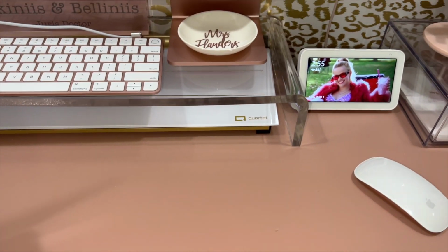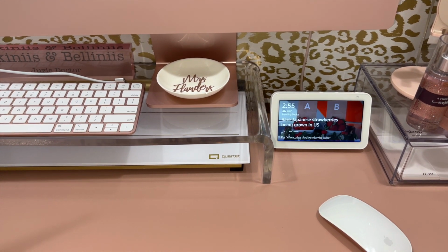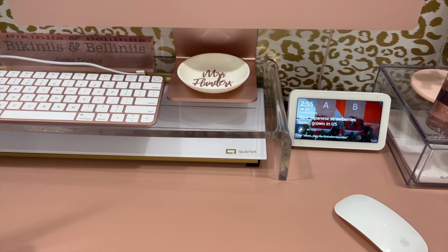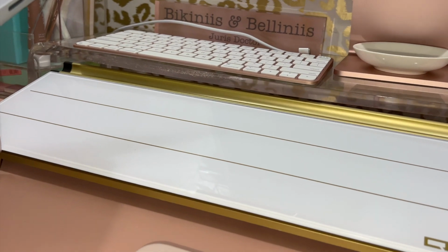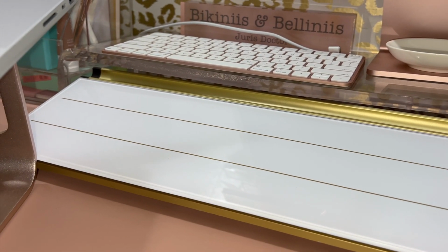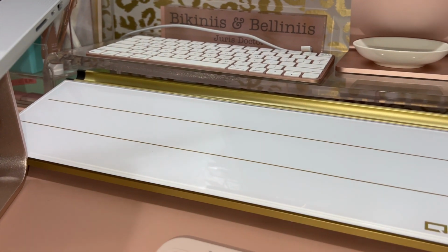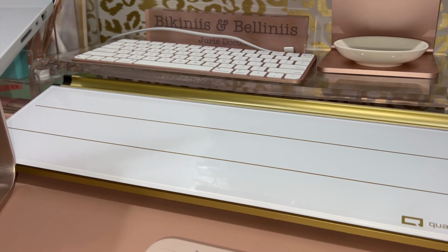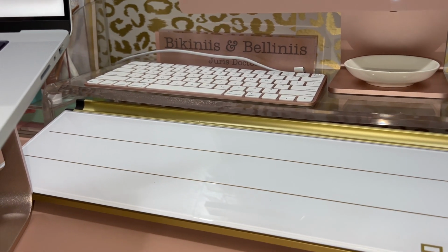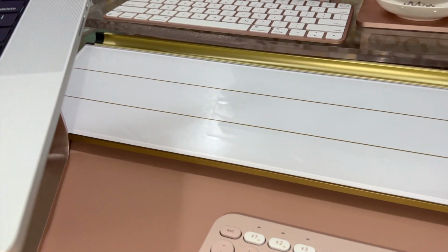Over here, my Alexa, which is going to go off now that I said the name. JK, don't need you. And then underneath my iMac, my whiteboard, I usually write my to-do list on here if it's just a personal day, like the weekend or things like that. I did it a lot during law school and bar prep. Have yet to use it for actual work, but you know, who knows? I might. I like to change things up.